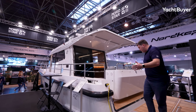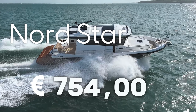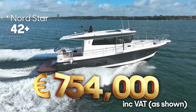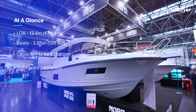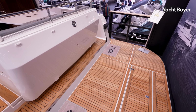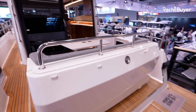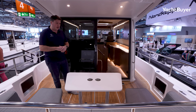If you want something that you can use all year round, whatever the weather, for your budget, for 750,000 euros to show spec, including VAT, you can have this, the Nordstar 42 Plus. This particular one is running twin Volvo Penta D6 440s on stern drives, but you can have it with IPS if you prefer. And this is a proper all-weather brute, but there are some differences on the inside to its rivals from the likes of Targa and Sargo.